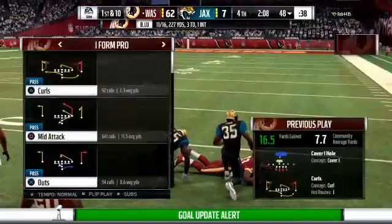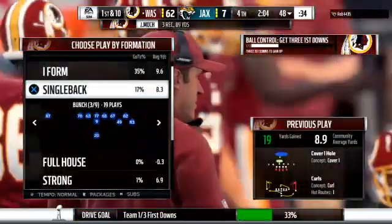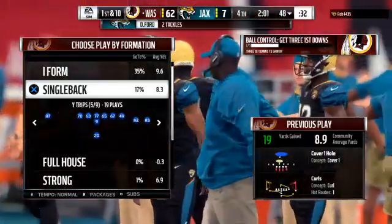And able to get this one across the 45 before he's brought down. And the play goes for 19 yards, gives him a new set of downs.